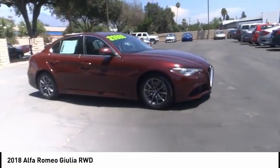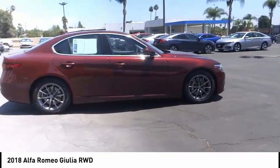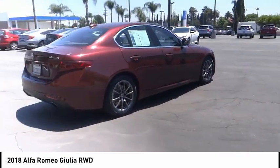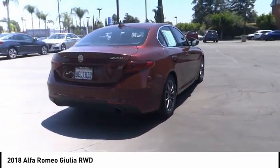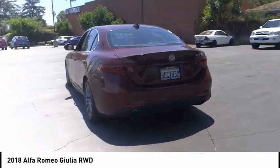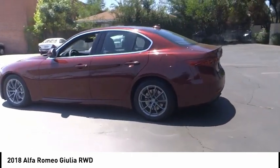Stop by and take a look at the 2018 Giulia. The Alfa Romeo Giulia is a luxury sedan that's sure to bring excitement to any driver. A powerful engine, the latest technology features, and all the high-end components you would expect from an Alfa Romeo. This vehicle has less than 50,000 miles.